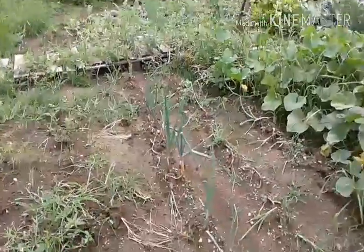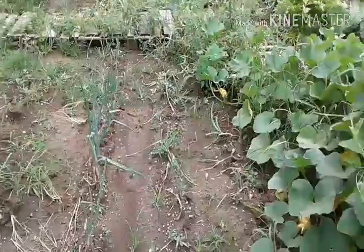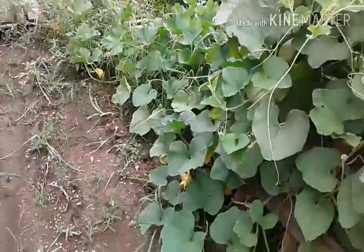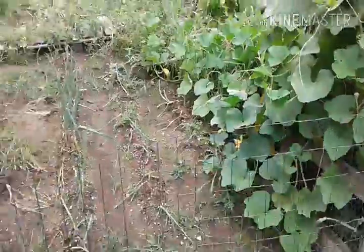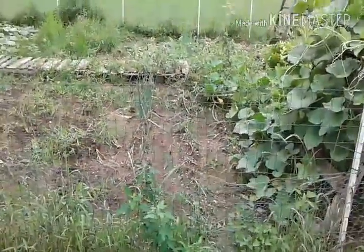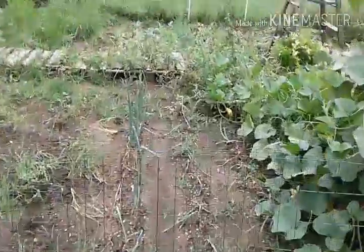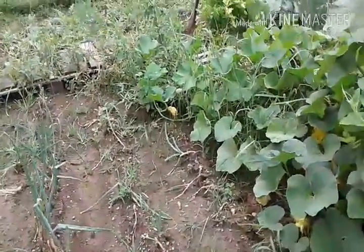I have red onions here, and the issue with the red onions was I didn't realize how big my squash and my gourds were going to be. They literally started sucking up the red onions and pulling them out. If you can see, a lot of my red onions are actually kind of pulled up. So I have to go back through and try to resolve that issue.